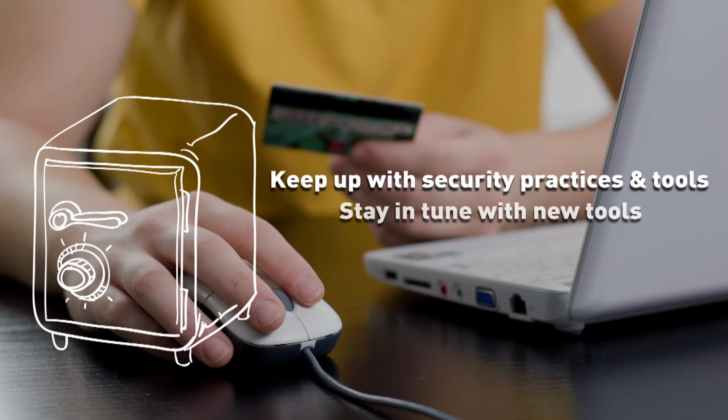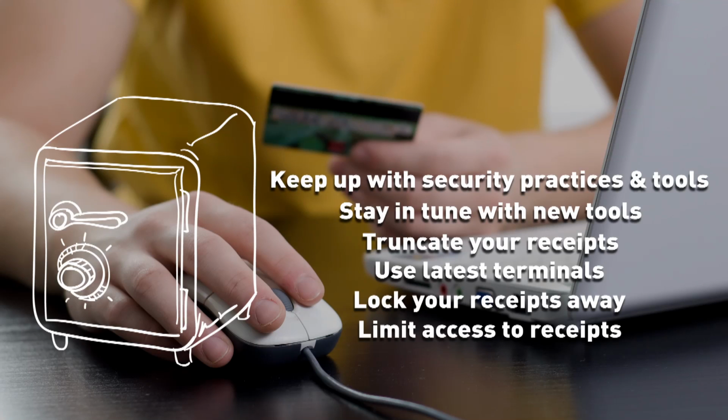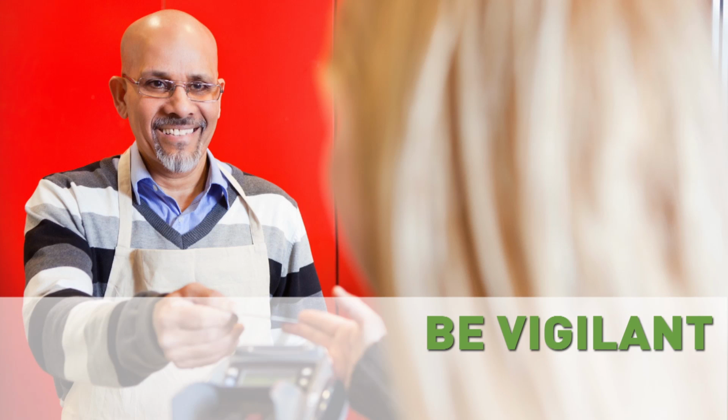So obviously, truncated receipts, the latest terminals which are compliant. You know, what you do with your receipts. You've got to be truncated. You don't leave them out in the open, you lock them away. Who has access to what? So there's a hierarchy there as well. We have to be vigilant in what we do.